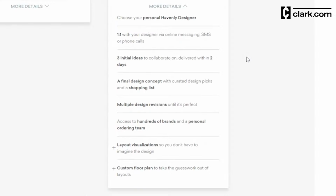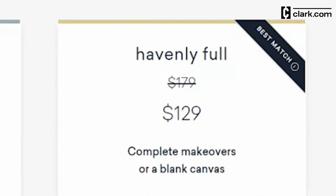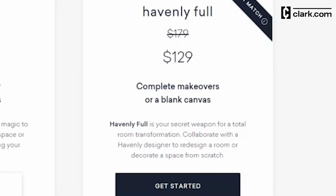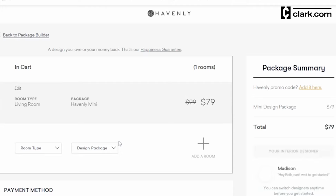The Havenly Full package gives you these features, plus layout visualizations and a custom floor plan, so that you can actually see how your new room will look. The full package costs $129. The mini package is recommended for updating or adding finishing touches, while the full is recommended for total makeovers. I want to see how the least expensive package experience goes, so I'm choosing the mini.